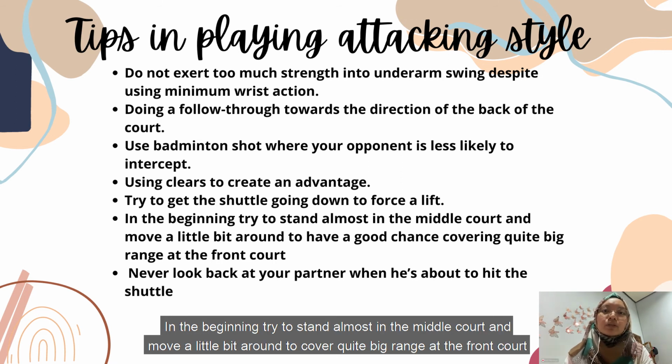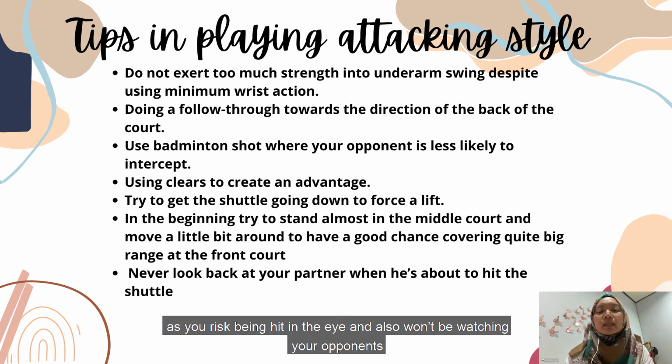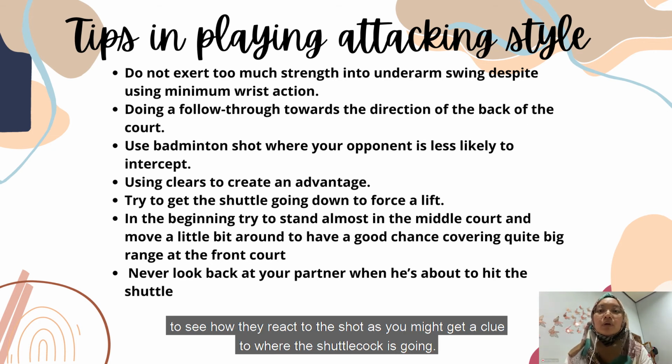In the beginning, try to stand almost in the middle court and move a little bit around to cover big range at the front court, besides helping you to stay in the attacking formation. Never look back at your partner when he's about to hit the shuttle, as you risk being hit in the eye, and also you won't be watching your opponents to see how they react to the shot, as you might get a clue to where the shuttlecock is going.